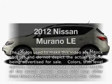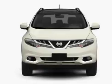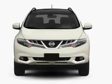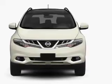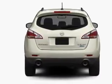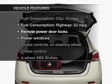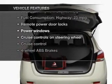Noticed in this 2012 Nissan Murano. This is the set of wheels you've been looking for, with a reliable six-cylinder engine. The powertrain includes all-wheel drive, driven by an automatic transmission. The anti-lock braking system will help deliver you safely to your destination. And with these notable features, you won't want to miss out on the opportunity to own this amazing ride.